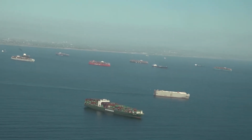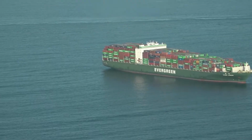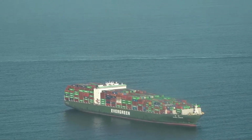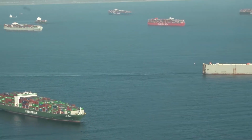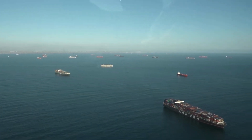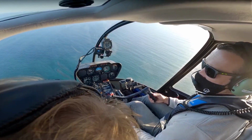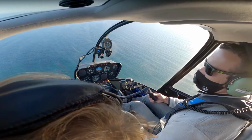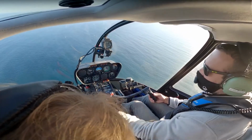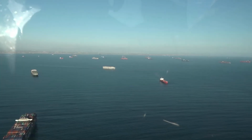Obviously, in some ways this is a good problem for the port because it'll have record numbers going into the end of the year. In other ways, not such a good thing when you've got so many of the staff out. I know the port was one of the first to really push for its staff to get inoculated, just because it needed to have them back. And really, there's just a shortage of skilled labour. So if you're worrying about why your Amazon package is taking a little bit longer than normal, all you've got to do is look down here and see this multitude of millions of containers sitting out here to know what the problem is.